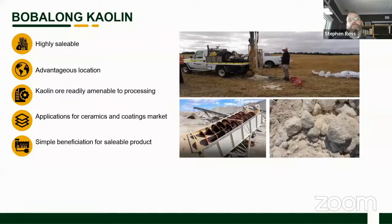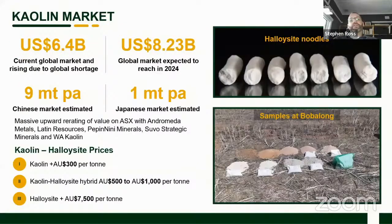The kaolin market's a huge market. Like I said, I keep stressing, it's one of the most widely used clays in the world. You've got products anywhere from sort of $300 to almost $10,000 Australian a tonne, depending on where you sit in the production price line.